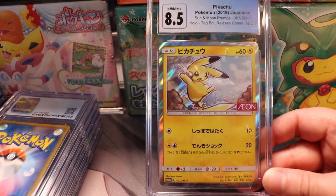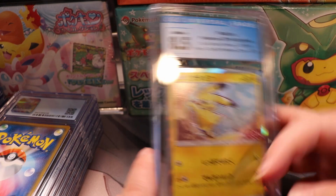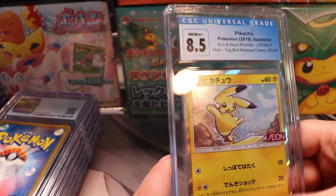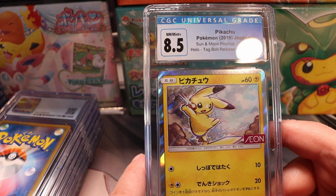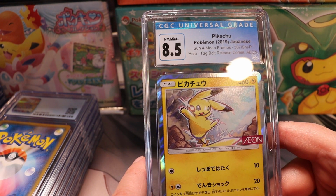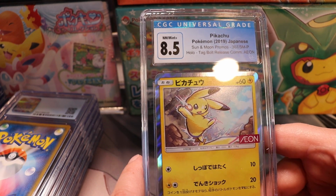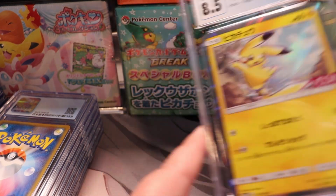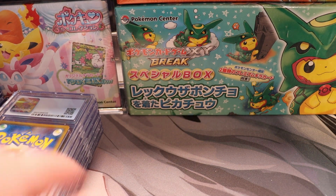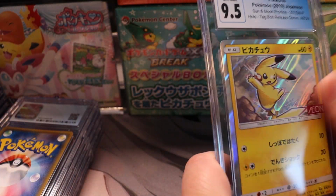So I think we're going into a little bit of a Pikachu phase from what I remember. There's still some major dusties. It's not on the card. So this is an 8.5 Pikachu Japanese from Sun and Moon Promos as a tag bolt release from Aeon. So that's what that little tag is there. Isn't he adorable? So cute. So no 10s yet. We still have quite a ways to go. Oh yeah, and there are a couple doubles.